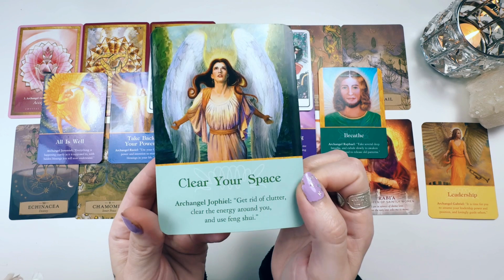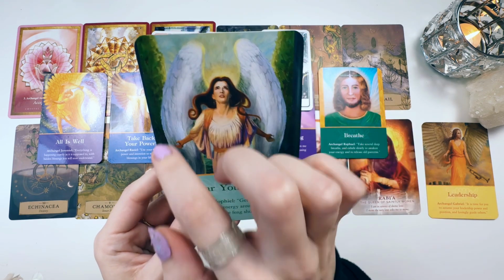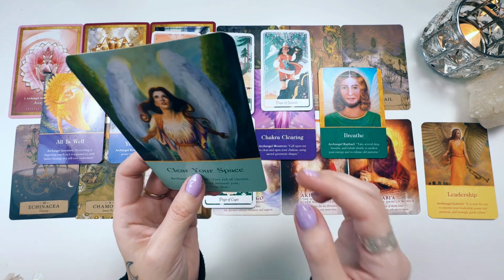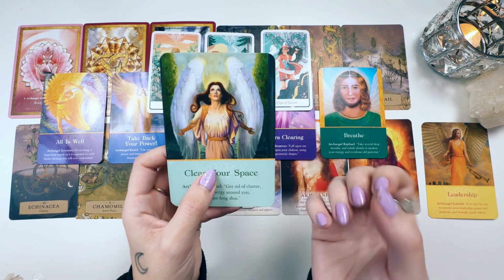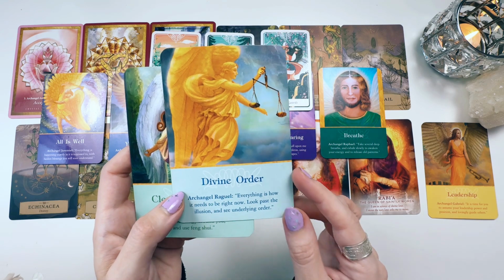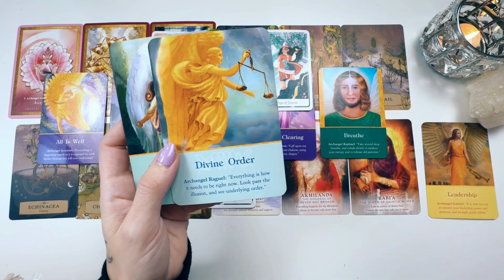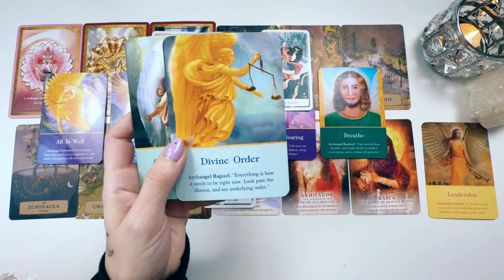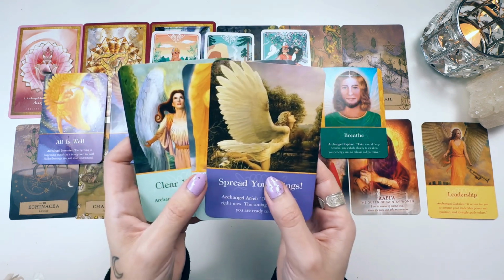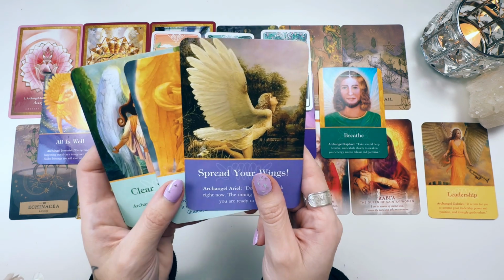Okay, so I went to pick up this card to show you guys because they just drew my attention back to it. It was sitting off camera. 2222 on the recording time as I just looked up there. You got the white wings here, right? These are angelic wings. And then under that we have divine order. And then everything is how it needs to be right now. Look past the illusion to see the underlying order.